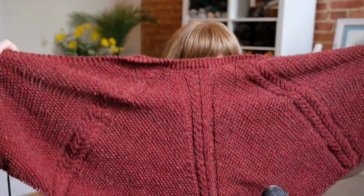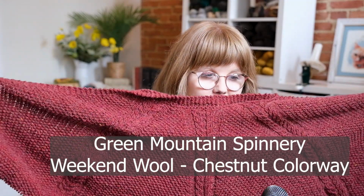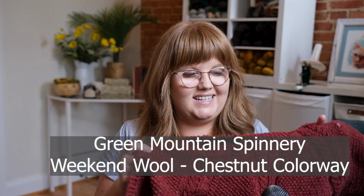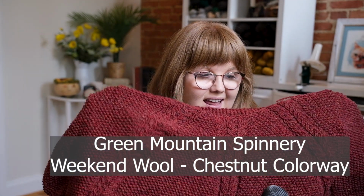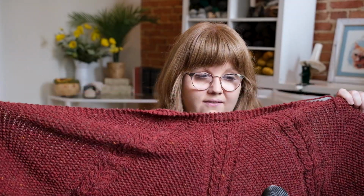So this is Green Mountain Spinnery. It's a tweed, which I also love. This is Green Mountain Spinnery, their Weekend Wool, and their chestnut colorway. Very different from Wool of the Andes worsted in every way, and I absolutely love it. I love Green Mountain Spinnery. They are one of my favorites, truly. I've been knitting with their yarn since I lived in Florida. I do not care how hot it is, I'm knitting with Green Mountain Spinnery. And so I got this yarn with the specific FO in mind.